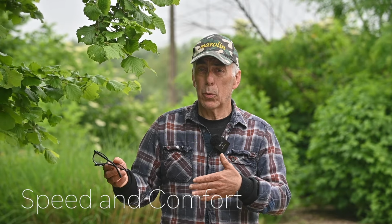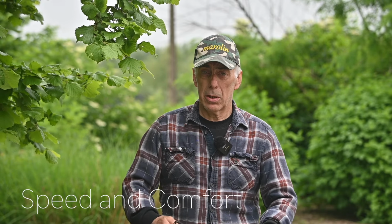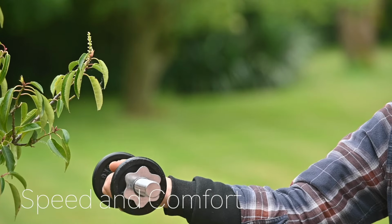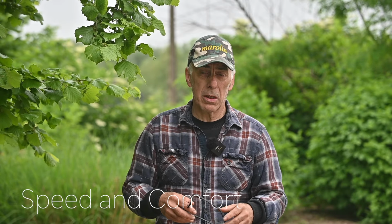Now we're getting back to the weight, and the weight is an important factor. Working 8 hours a day with a hedge trimmer which is 5 kilograms, you're going to get real big muscles on that one. Not something you want to do. It's like lifting weights for a whole day, and seriously, that's not what you want to get. You want to have a lightweight machine, as lightweight as possible for your specific purpose.